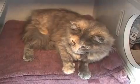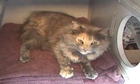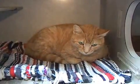This is Nita, ID number 173477, and her cage mate is Wendy, ID number 173478. Say hi to Fergie. This is a long-haired dilute tortie. ID number 173737. Fergie, very friendly cat.